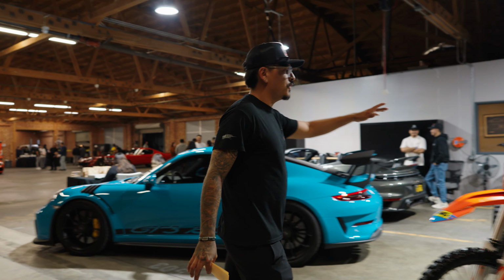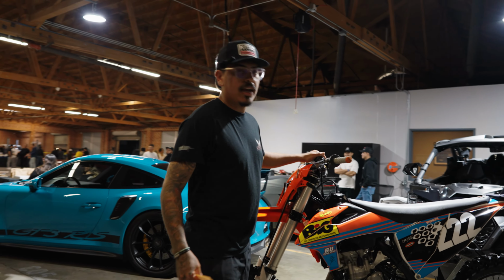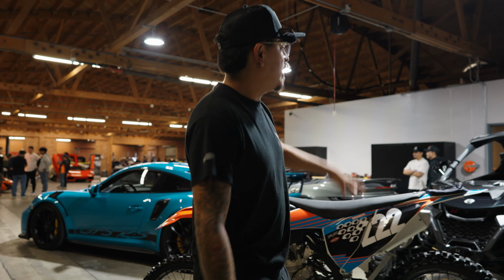We got our beautiful dirt bike right here showing the display of the off-road scene that we do. And then we got our Can-Am on this section. We got our weld wheel right here that we went ahead and detailed, showcasing the ceramic coatings that we do also. And then we have our air fresheners and our business cards. These are pretty sweet. People have been grabbing in and out. They've been pretty much taking them.